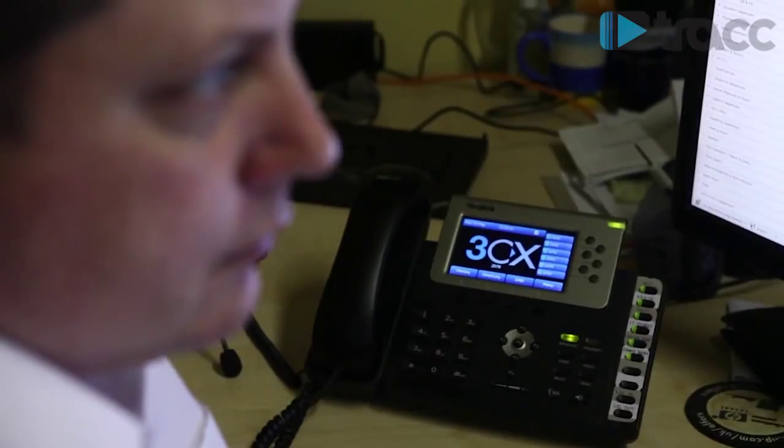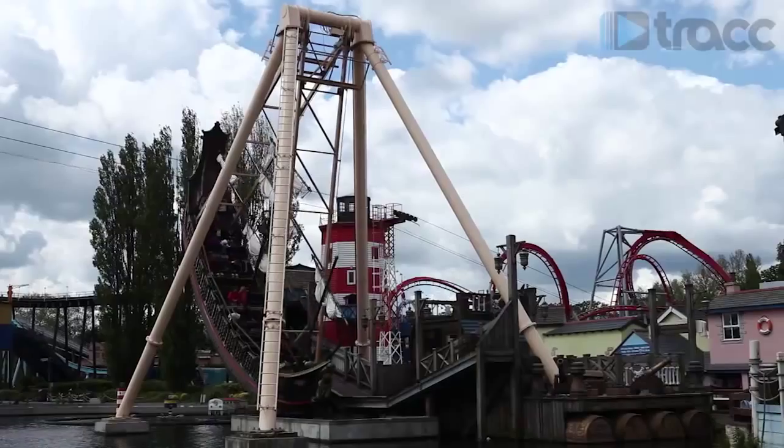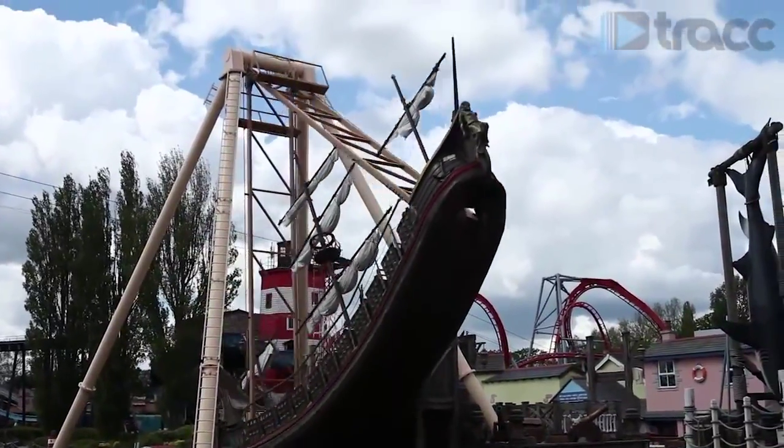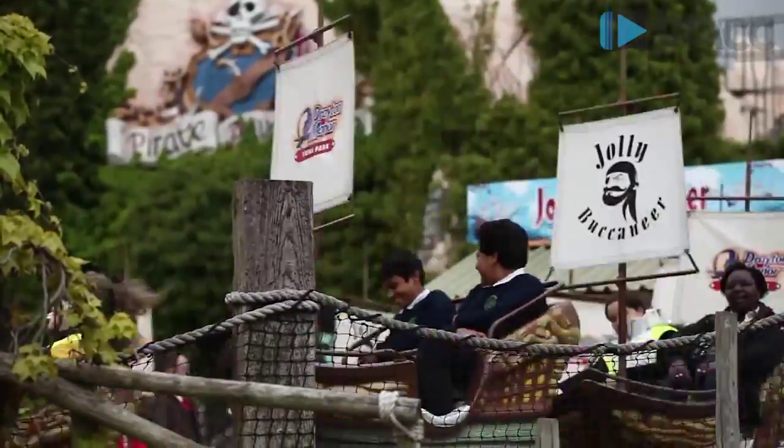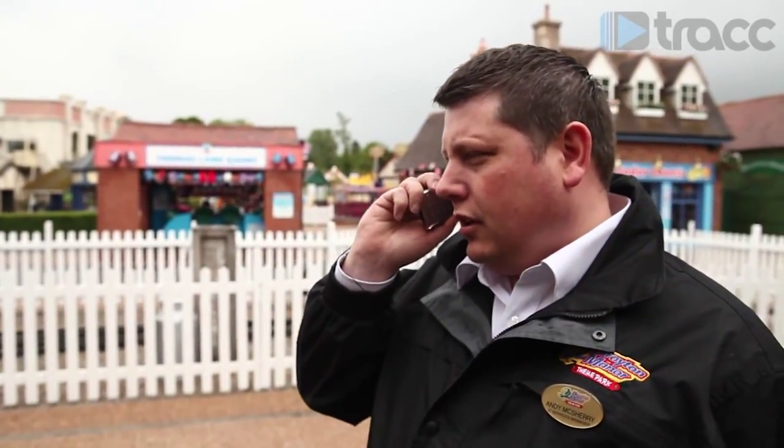3CX's commitment to innovation and the release of new versions of 3CX phone system annually has impressed Drayton Manor Theme Park in Staffordshire. Set in 60 acres with over 100 rides and attractions, including a zoo and a hotel and up to 700 staff on site, it has complex communication needs. We needed to provide telephones to a large site, but at a reasonable cost.